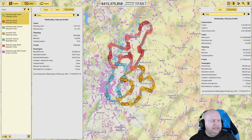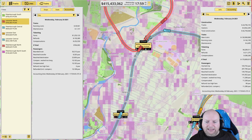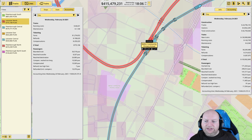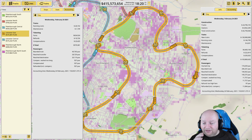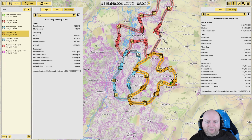Over here, though, in the Leicester North, 10,000 people waited too long. Yeah, it's mostly this area here. It's just, we can't keep up with the demand. It's just way too many. You have no problem there. You have 900 people wait too long, but we've got another train there now, so that should hopefully help out. Like I said, we'll find that out tomorrow with the time it resets.